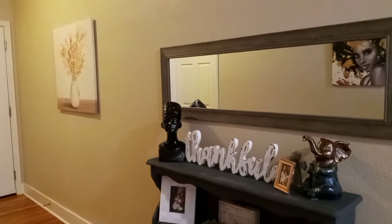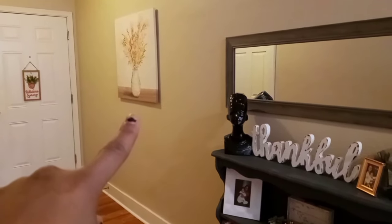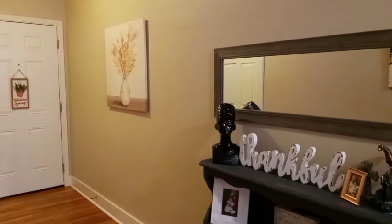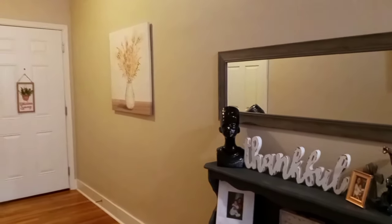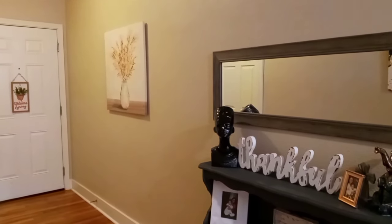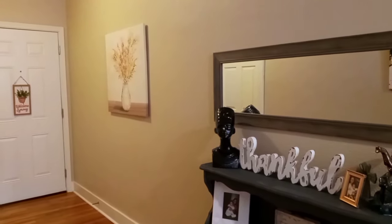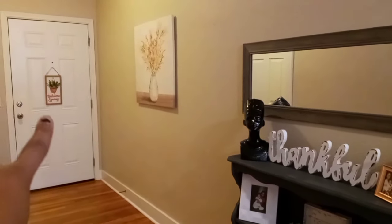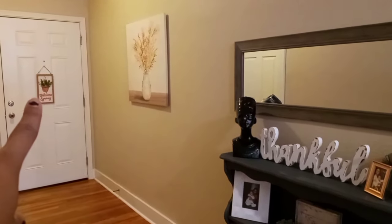Okay, here is where I decided to put the picture right here. This was in my pantry. I'm just going to completely do something different when the time comes for me to redo my pantry area. I want it to match with the kitchen exactly. So I went ahead and just put this large canvas right here. Here's my little spring sign on my side door.